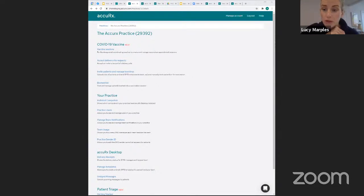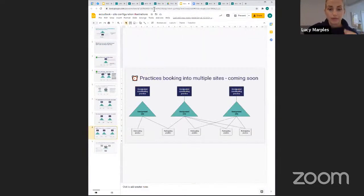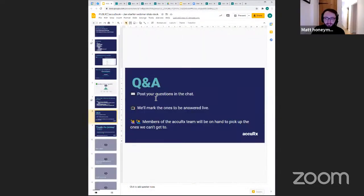However, at the moment, this will only be coded to the record if the practice inviting the patients is the same practice who owns those patients. So if somebody is inviting another practice's patients, that won't get coded to the record. Okay, that's really helpful, really clear, Lucy.